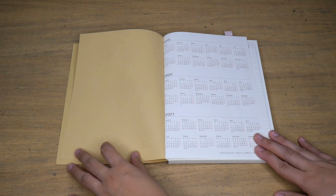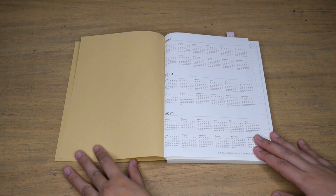So I'm gonna give you a flip through of what to expect from the Muji Planner. By the way, I think this is the A5 planner. It's just right for me. Anything smaller than this, I would have a lot of difficulty using. I also like a lot of space because I like to put notes. Sometimes I can be very descriptive with what I need to do. On the first page, you have a 3-year calendar that's 2019, 2020, and 2021. I don't really pay attention to this, but it's already there, so.